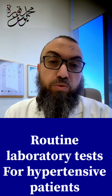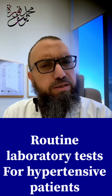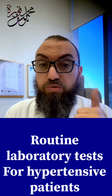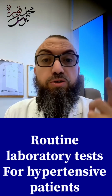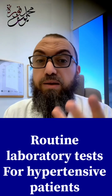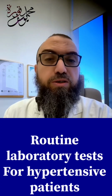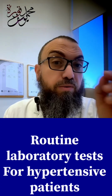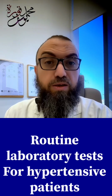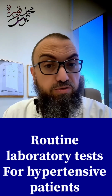What other tests do we check as well? Hemoglobin A1C. But what does A1C have to do with blood pressure, doctor? As we mentioned before, diabetes and hypertension go together. And we also have high cholesterol, high triglycerides, and elevated uric acid. All of these are part of something called insulin resistance, so we have to monitor all of them. If I have hypertension, I should monitor the hemoglobin A1C regularly, and also keep track of cholesterol and triglycerides regularly.